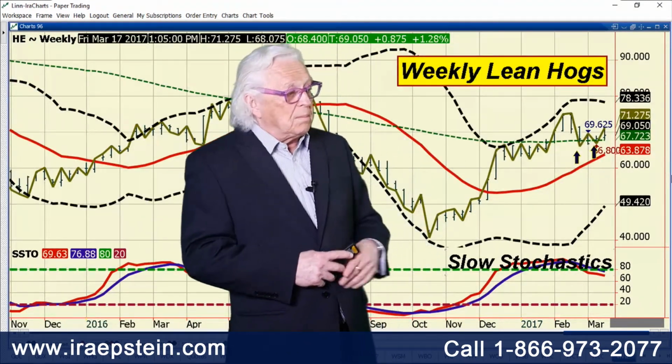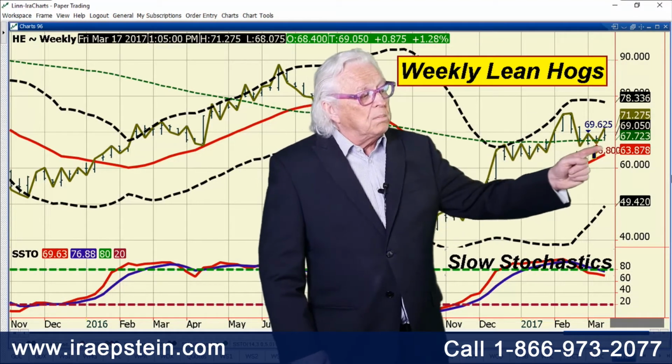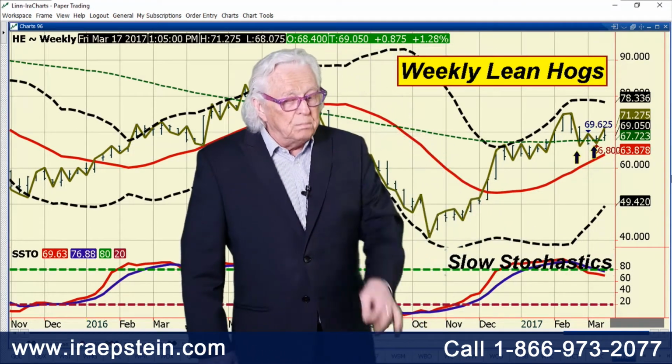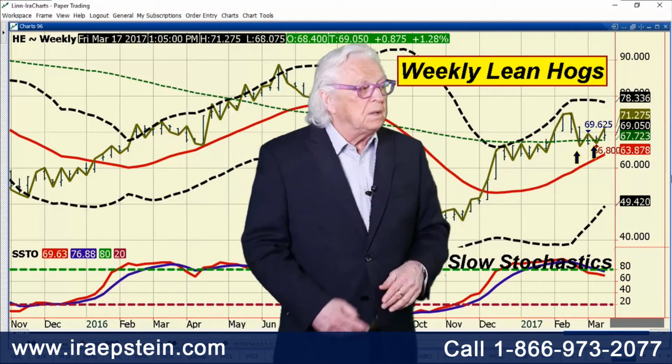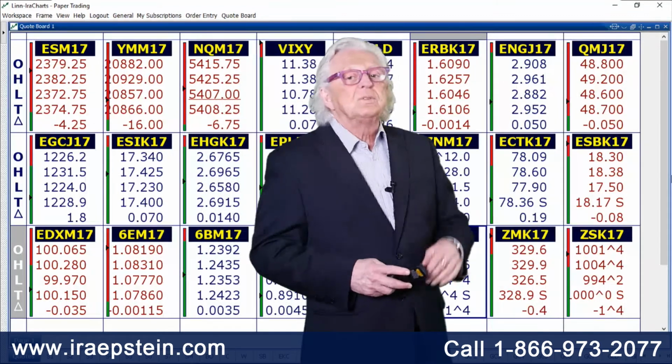In the hog market, the daily chart looks bearish, the weekly chart looks bullish. You keep holding this 100-week moving average of closes, but momentum is turning down. And if you believe that momentum leads price, as I do, you'd have to be a bit cautious here. The trend on this chart is up, but it's also overbought. So I put that all together, and what I try to do is teach this.